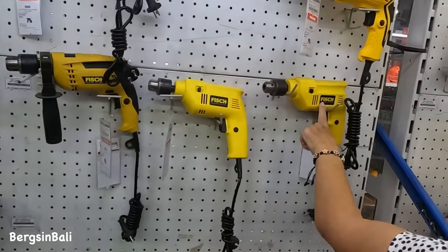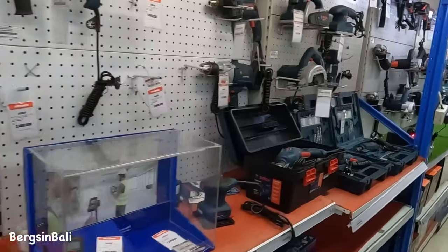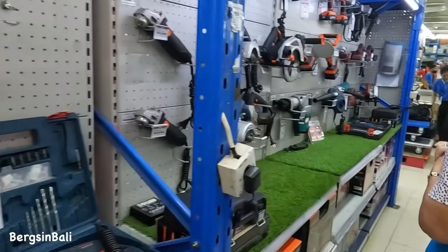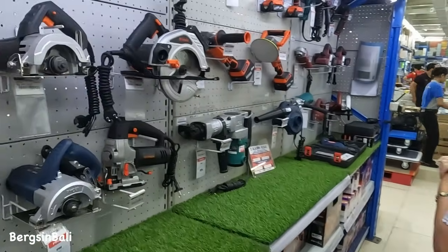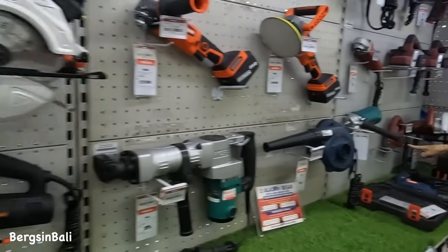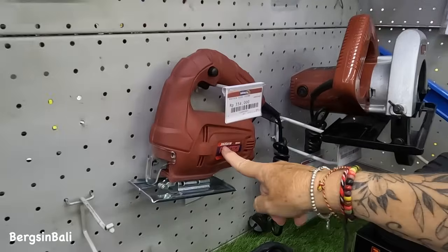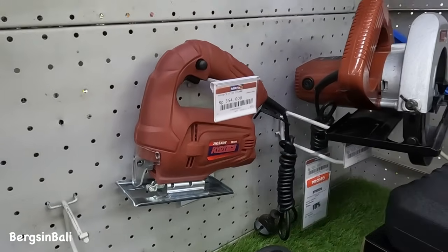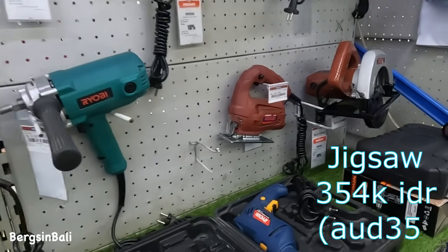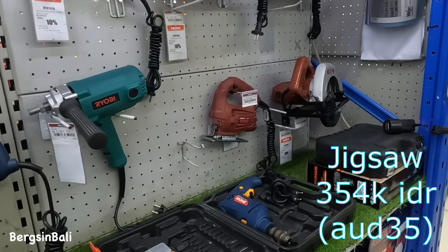So here they have Fish brand. Jigsaw. No pressure. Jigsaw. Very good. Well done. Does that say jigsaw? It does say jigsaw. That helped you a bit. So that's $354,000, yeah. So $35-ish Australian. It's not too bad for, won't be using it very often, so.